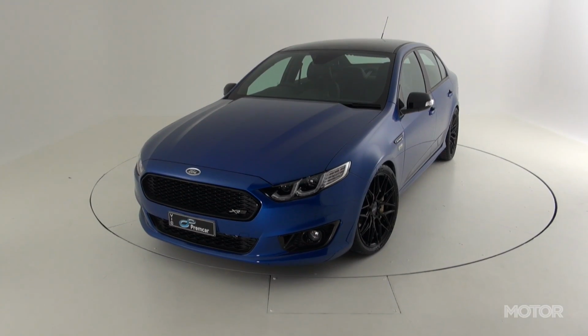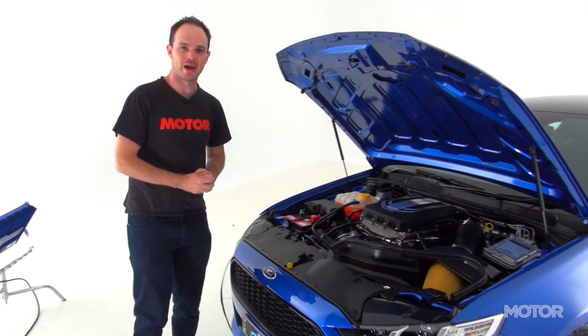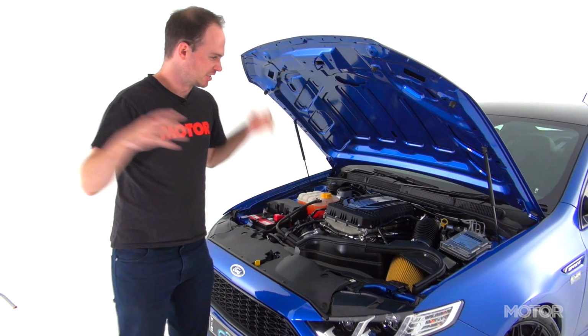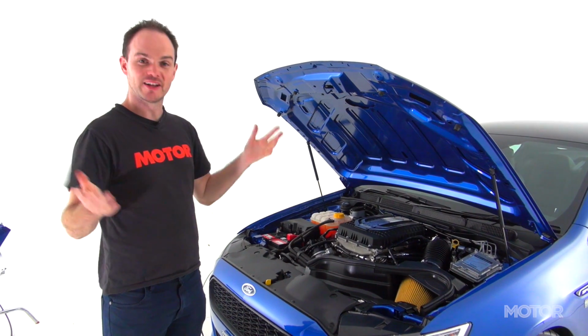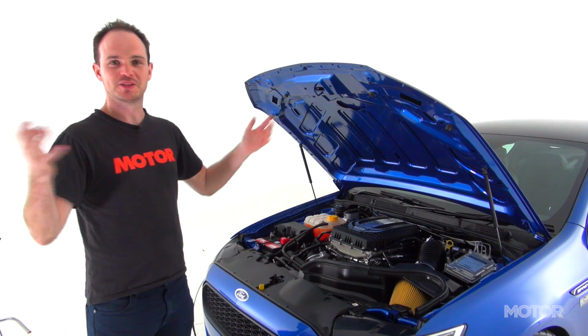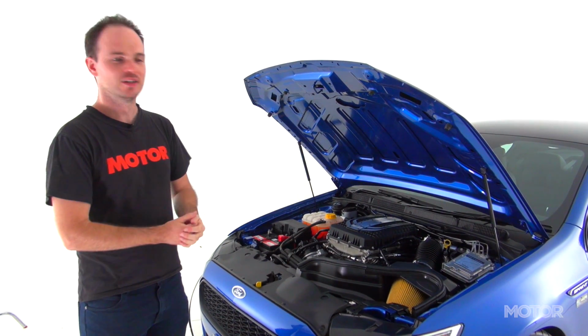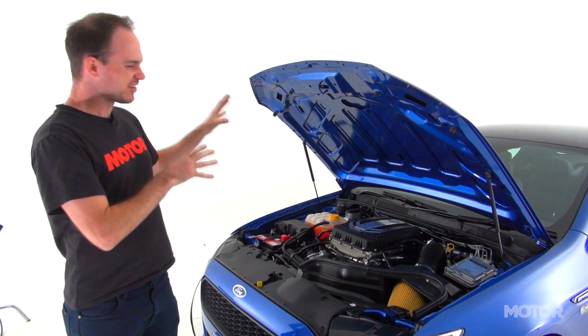Yeah, this is a very special car. Everybody wanted Ford to go out with a bang and make a really special final car, and they did that with the Sprint variants, the XR6 and the XR8. But everybody's been clamouring for a GT-HO since basically the last GT-HO. And this is kind of as close as you're going to get.